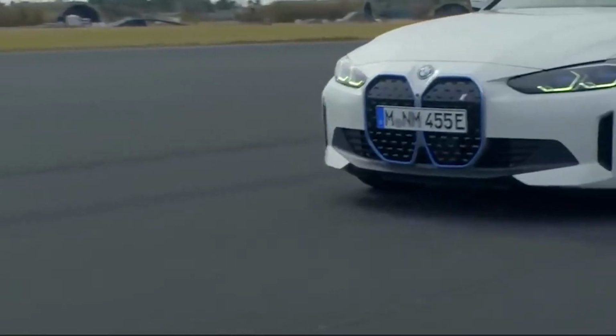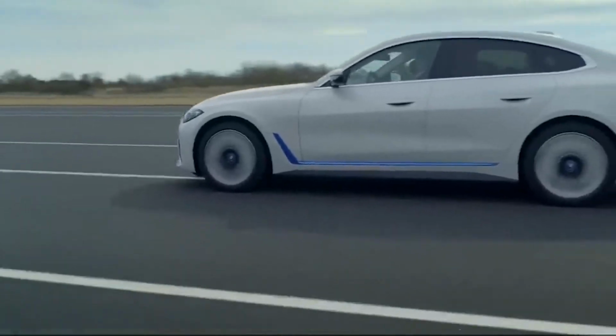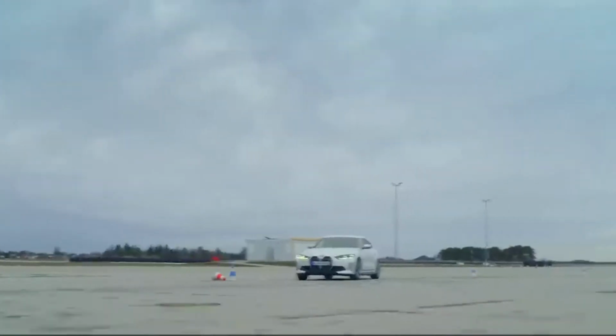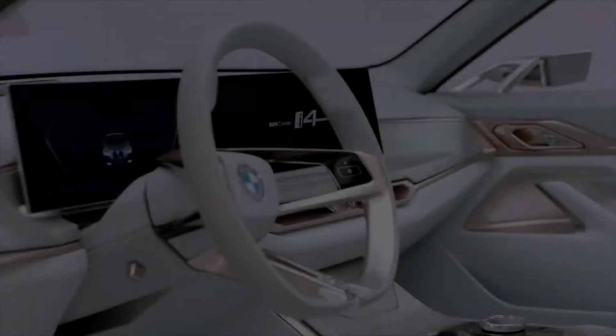Anyways, back to the range. The i4 will have an 80 kilowatt hour battery, and like I previously said, BMW claims 300 miles out of one charge. But with a 150 watt charger, the car can charge from 0 to 80% in just 35 minutes, which is slower than throwing in petrol, but charging is getting faster and faster.